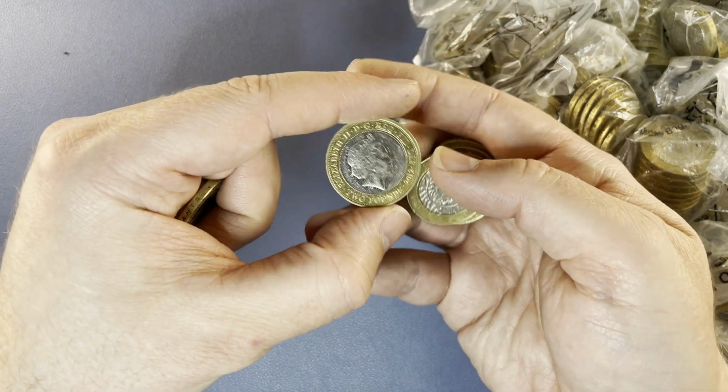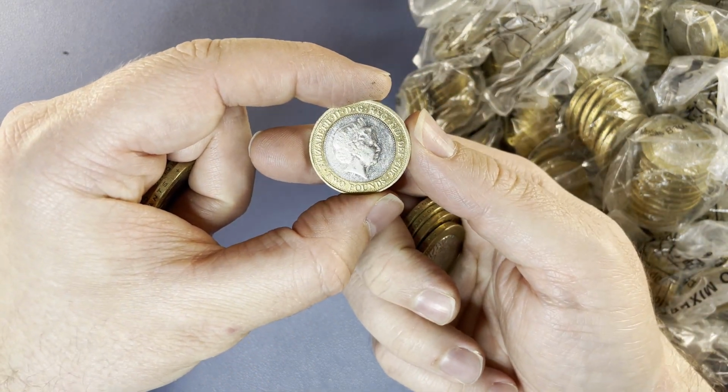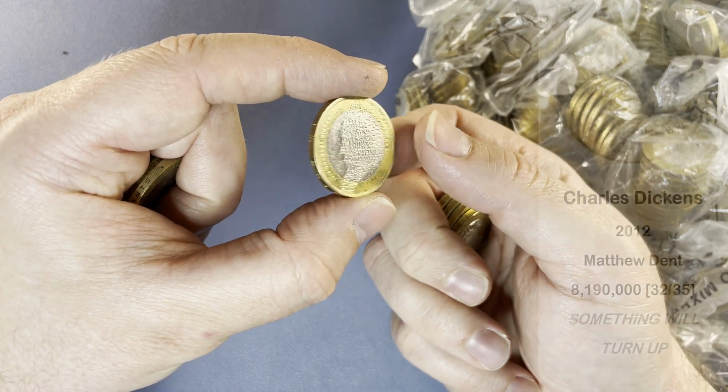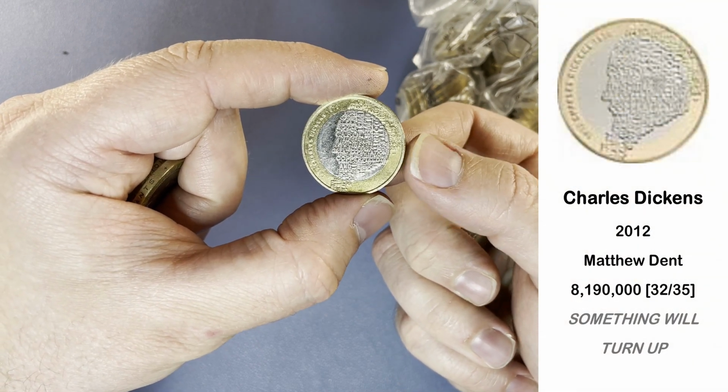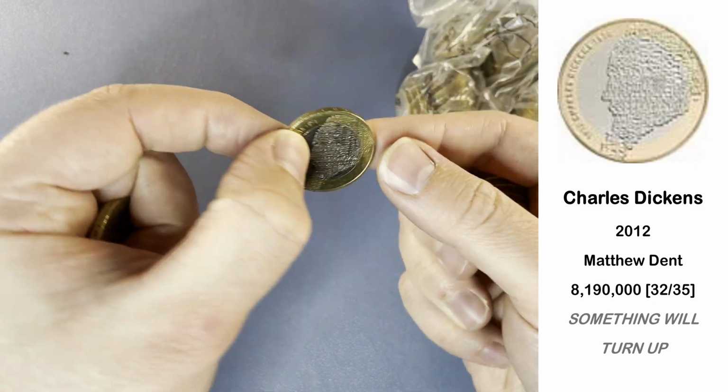And here's the first commemorative of the day. I know that because it says £2 at the bottom there. Let's turn it over and see what it says. It's a 2012 Charles Dickens, very common one. We were hoping for a Rio handover there, which has the same obverse as this one.